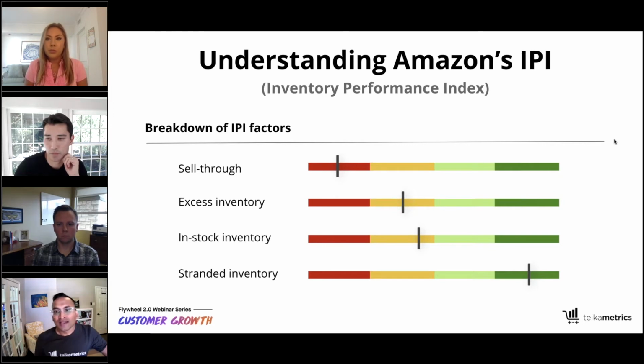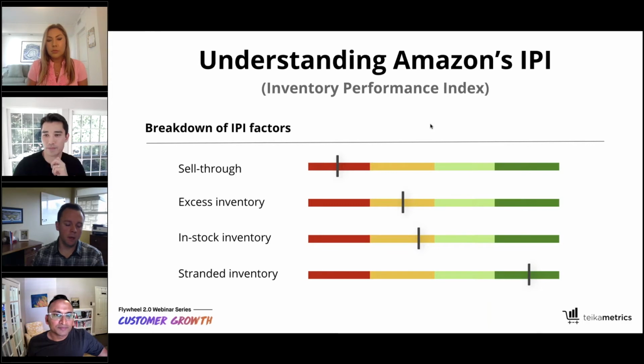Oh, that's awesome. Turning the page to inventory operations, Ryan, if you don't mind speaking a little bit about how you use IPI to guide your inventory operations, like the day-to-day operations now? Yeah, so IPI, like Julie, is something that we watch very closely.